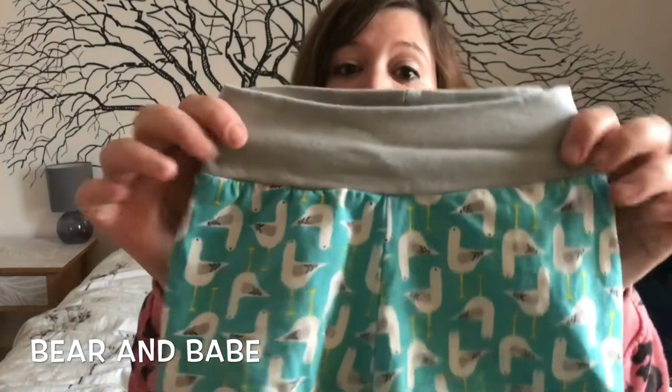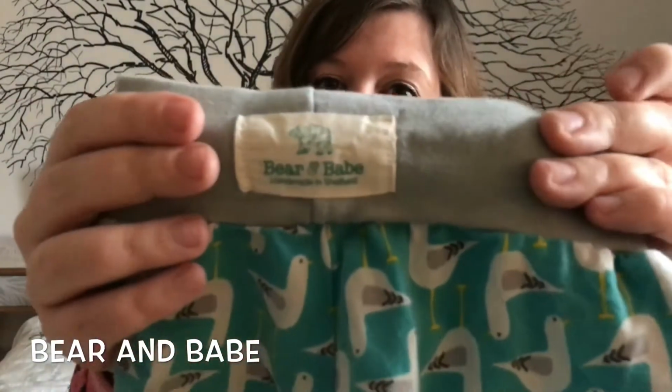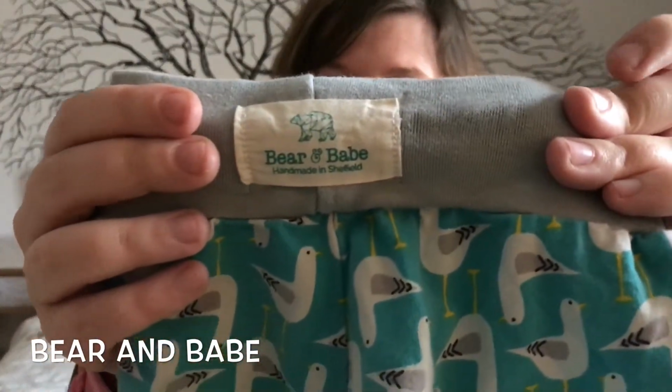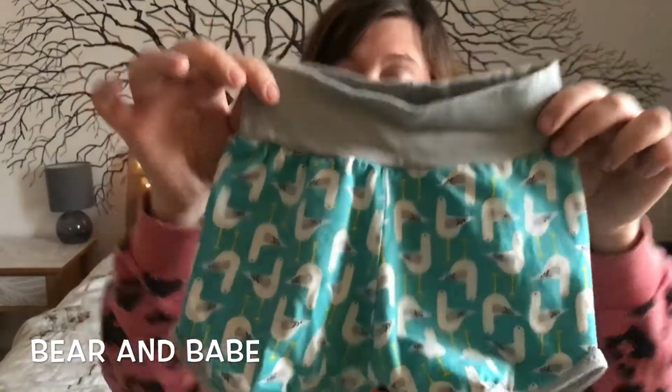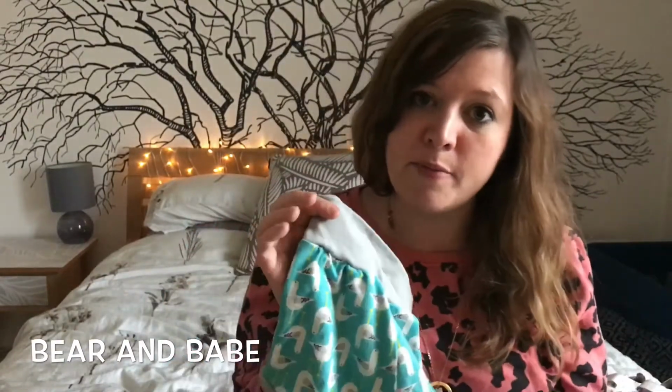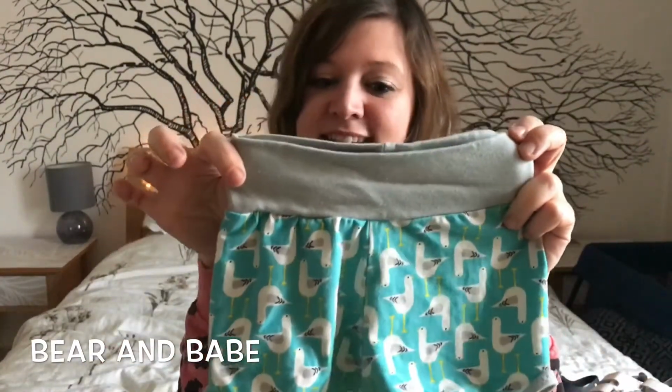Okay, I think that these are actually some of my favourite shorts that I've ever seen. These are from Bear and Babe. You'll see on the back there, Bear and Babe. Another fabulous Instagram shop. These seagulls are fab. The shorts are nice and short. You can get a variety. So we've got the Jojo Maman Bebe ones that are quite long, and then these ones are lighter and shorter. And I think these are going to be a favourite this year.